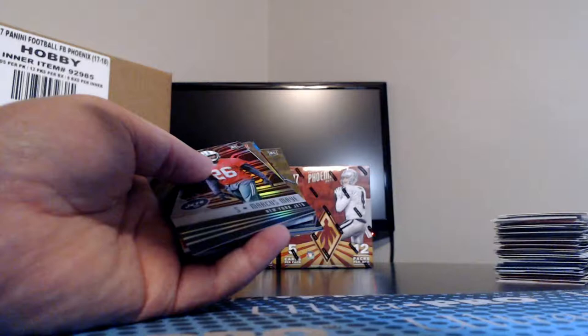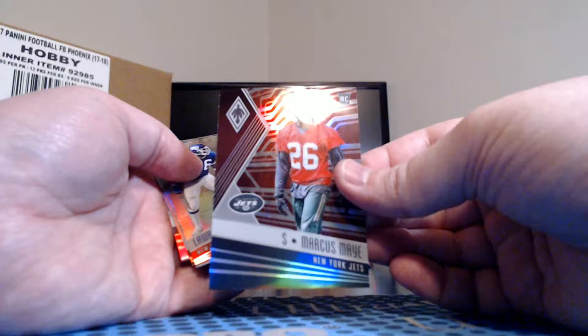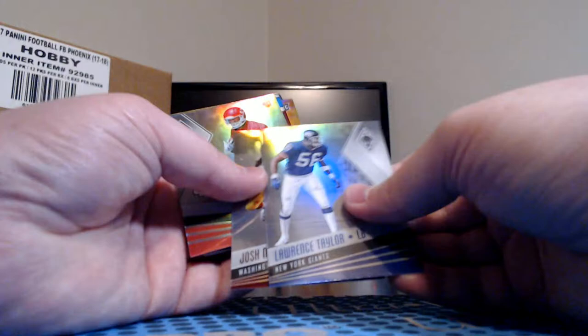Rookie Rising McCaffrey, that one is 155 of 199. Marcus Maye, rookie for the Jets, 217 of 299. Lawrence Taylor, Josh Norman, and Ihuoma Chesson. And there you go. Those are all non-numbered. Panthers on the board. Jersey autograph of Mr. Christian McCaffrey.